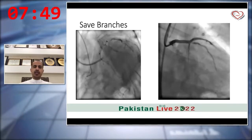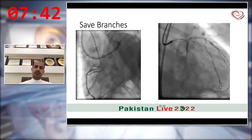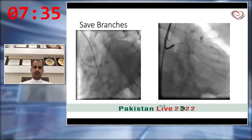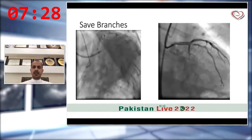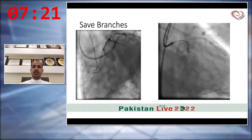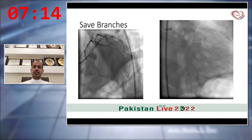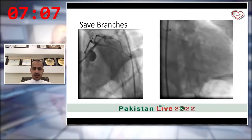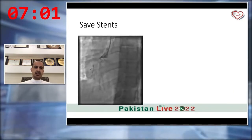Branches. So when we open the CTO and there's a trifurcation and we call it a success, probably this is not perfect success. So we need to be saving branches. Like this CTO case, across the OM branch with the Gaia Seconds, then the left circumflex is huge, as you see here, where in the retrograde images we see how big the OM is. So in that case, we did the double lumen catheter and then traversed the other OM, which is bigger. So traversing one branch may not be the definition of success in this case.